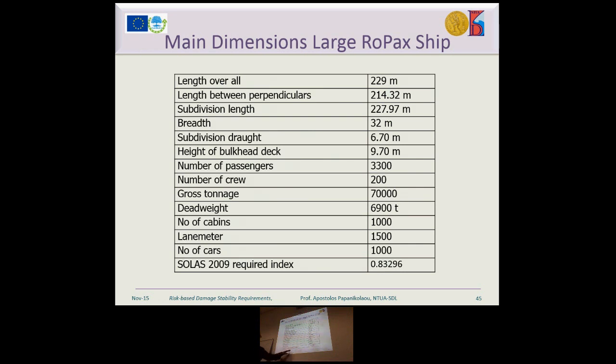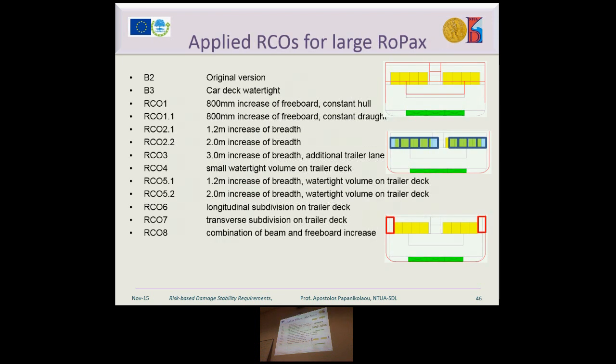The required index according to SOLAS 2009 is 0.84 for the ship. And the risk control options that were applied are listed here. The original version, B3, is where the car deck is entirely watertight. Risk control option 1 then is to increase the freeboard by 0.8 meters. Risk control option 2 is increase of the beam by 1.2 or 2 meters into a 3 meter sequence. And so on. These are similar risk control options like before.